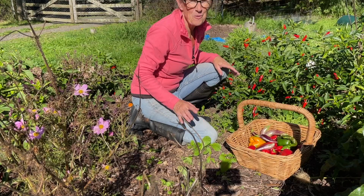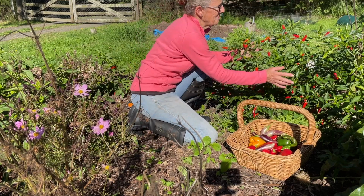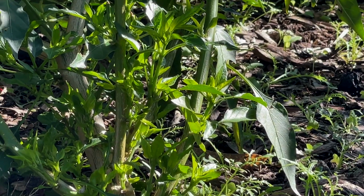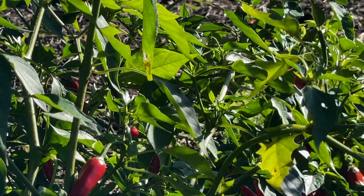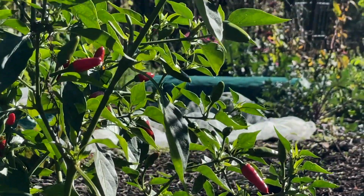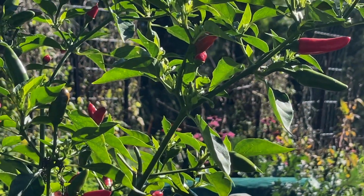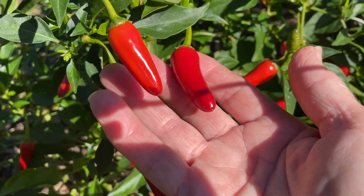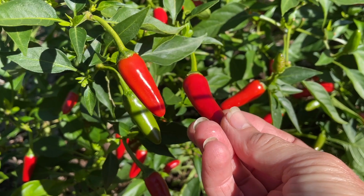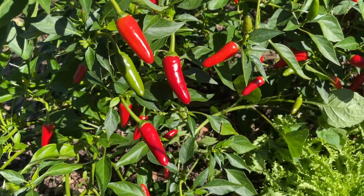Just across the way from my capsicums and eggplants, I've got my beautiful chilli plants. They really came to life again in April with the wet weather we had. And now with a little bit of warmth, they're all growing again. But the beautiful thing on these plants is these gorgeous red chilies. There's heaps of them, which I don't always get in my climate. So these plants have done fantastically.